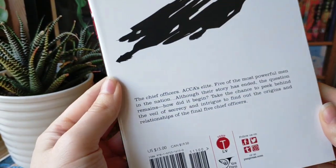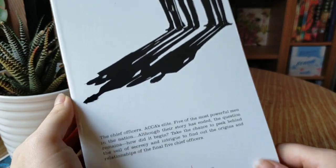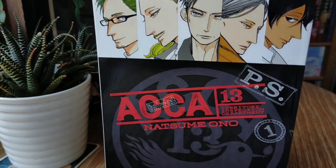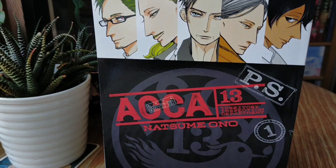Here it says it's about the elite, the chief officers, who were heading Aka, and so this is about them establishing their group and how they got into those positions and why they may have chosen to be a part of this board. It's basically like a board of directors, right? And if you're wanting more about these characters, if you're left with questions, or wanting a little more closure with these particular men, then this, I think, will provide more of that context.